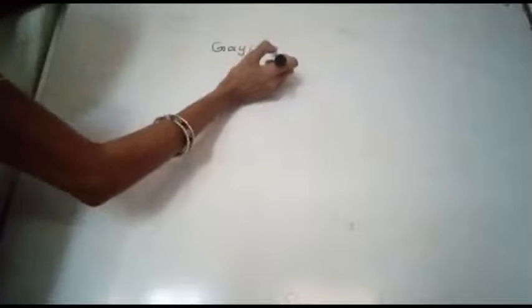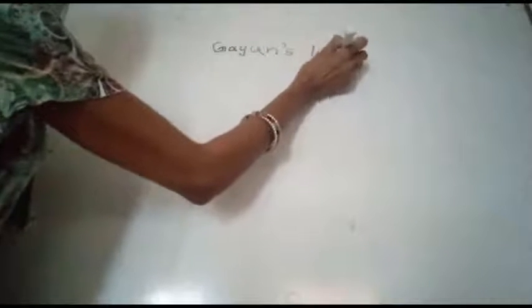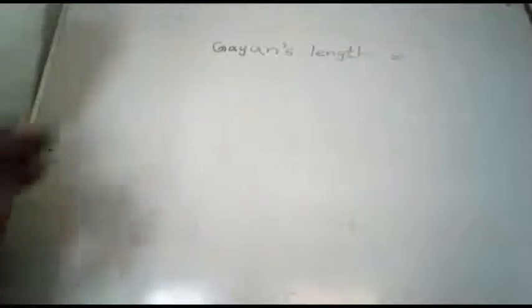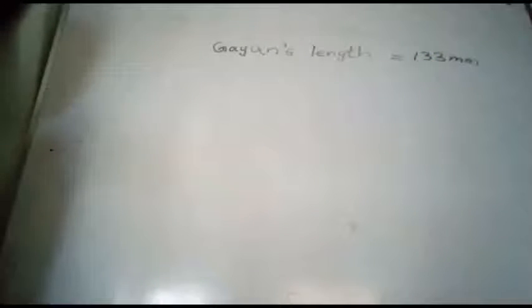Three students measure the length of a pencil. Their records are as follows. Gayan wrote 133 millimeters as the length. They measure the same pencil.